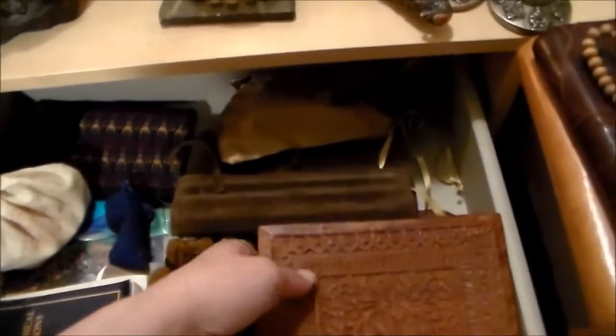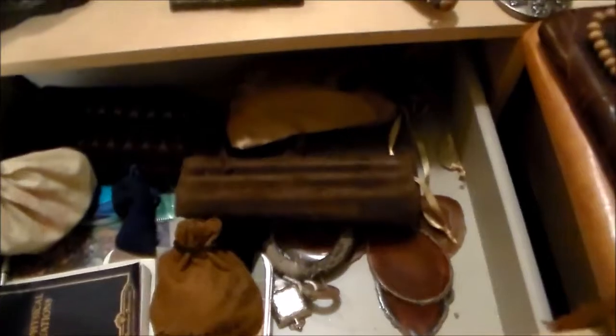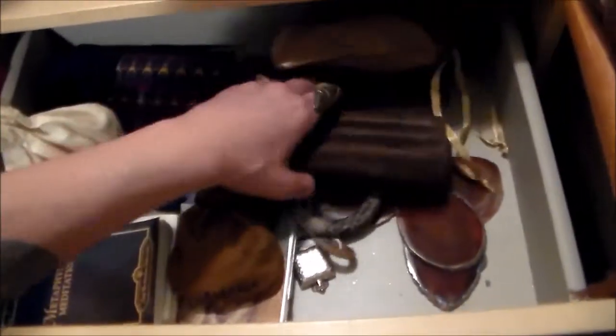This is my tarot deck. That's not always in here, but I've been using it in the mornings lately. That's the deck that I made. This is my Sacred Geometry Oracle.